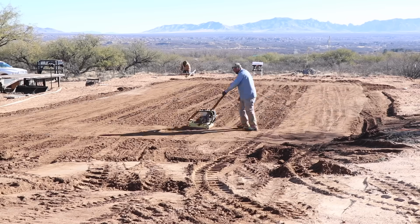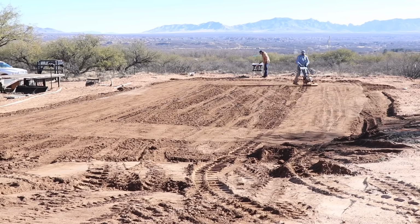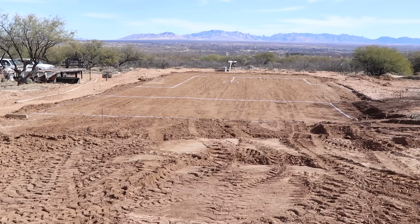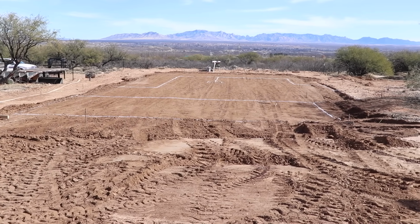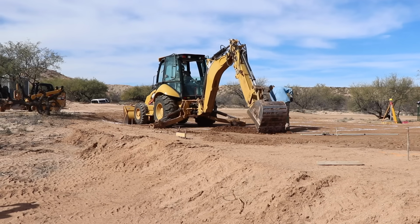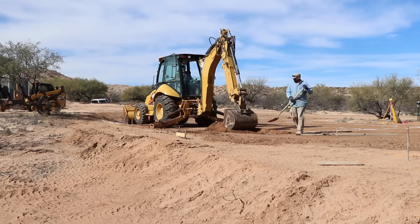Brad and Jason spent about an hour marking out the outside lines of the ICF wall. So when they are digging with their bucket, they actually move it about 6 inches towards the inside, and that'll make sure that the wall itself is centered right in the footer.